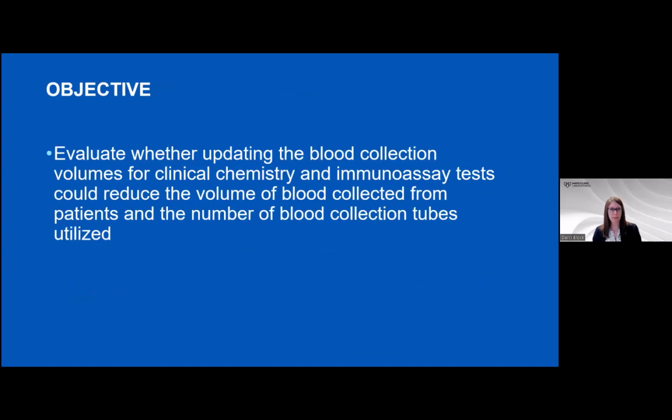So our objective was to evaluate whether updating the blood collection volume, going into the test configuration in our LIS for these chemistry and immunoassay tests, and making those modifications could reduce the volume of blood collected and the number of tubes that we're using from our inventory.